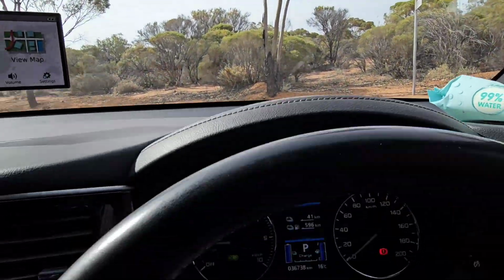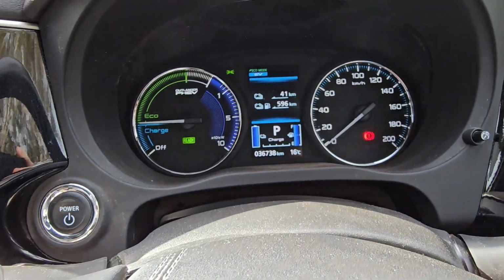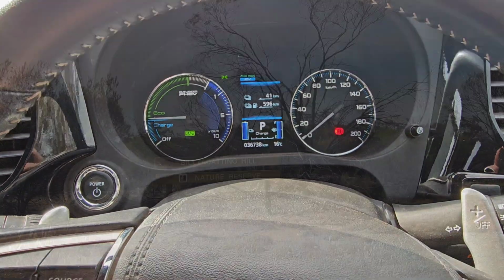so we'll see how that affects my economy. I might just save the battery when I'm doing high speeds. Okay, let's get going.